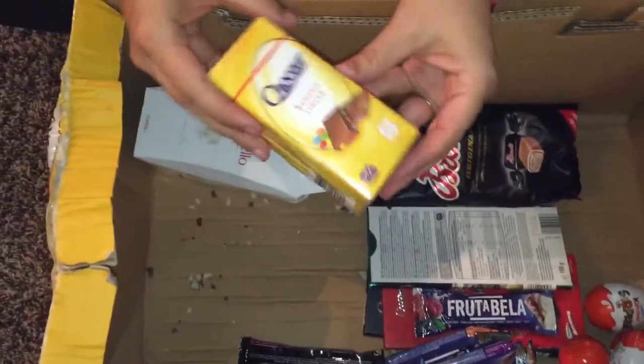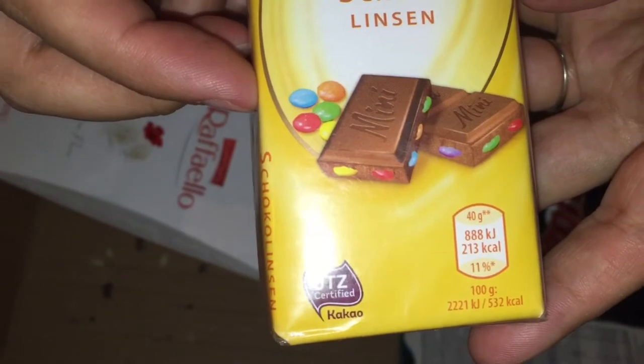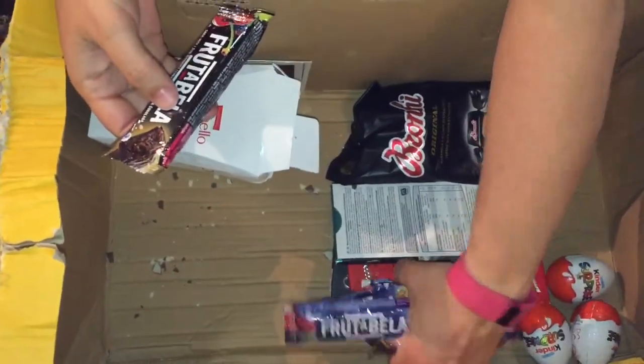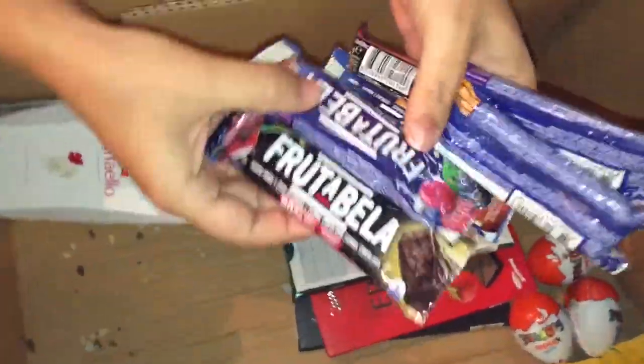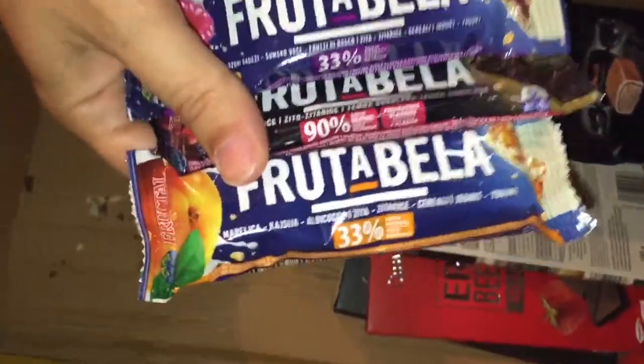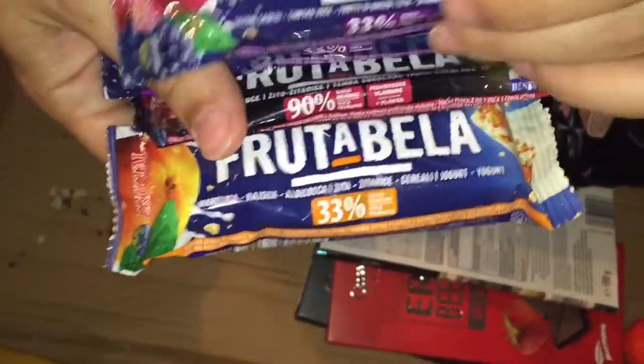Let's see, what's this? Ooh, this looks like chocolate with M&Ms or something in that. Oh my gosh, yummy. Those look pretty. Ooh, that's kind of cool. What's this? We got bunches of these. Fruitabella. Pretty fruit. Oh, they look like they're all different flavors too. Check that out. Might have to do a video just on tasting these, man.